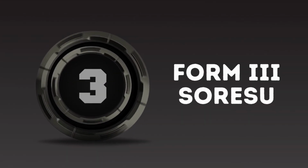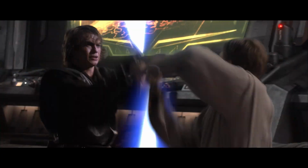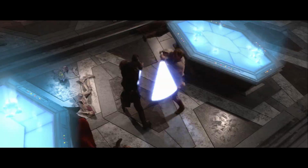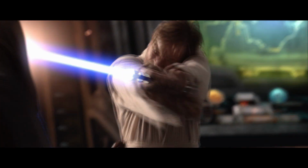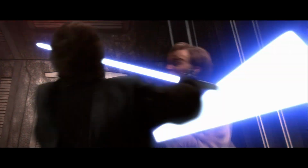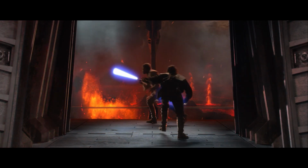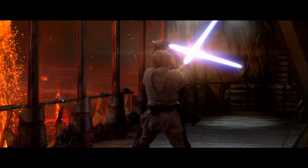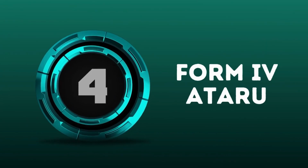Form 3. Next, we have Form 3, Soresu. This form was developed for defense, focusing on blocking and parrying incoming attacks with minimal energy. It is a style of patience and control, often employed by Jedi who need to outlast an opponent's fury. Obi-Wan Kenobi's fight against Anakin Skywalker in Revenge of the Sith showcases Soresu perfectly, as Kenobi deflects Anakin's relentless attacks with calm precision.